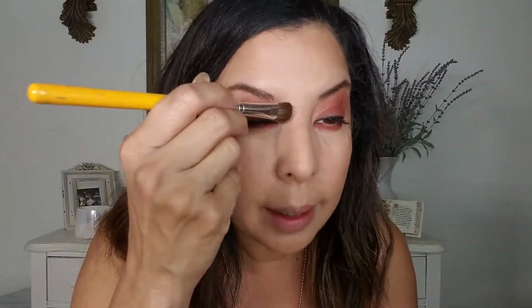Blend this out more. And I want to kind of have that going out a little bit. I'm going in with my 788, just blending it. I'm going past my eyebrow a little bit just to have a little bit of that color smoked out.